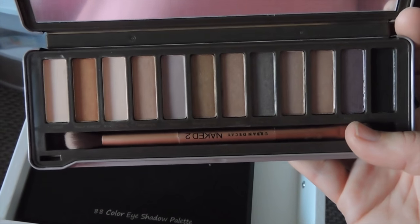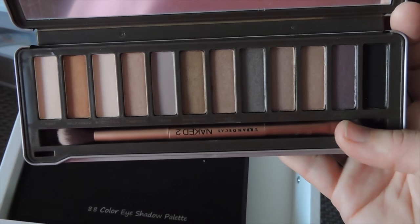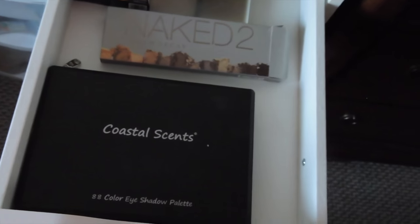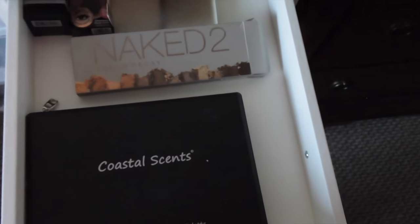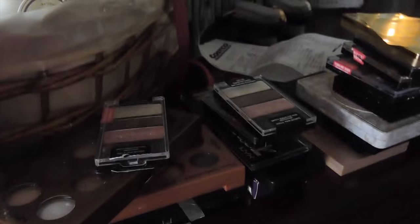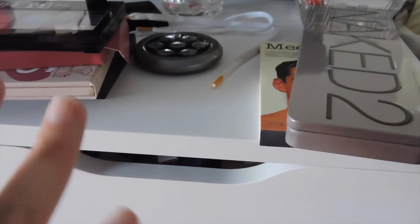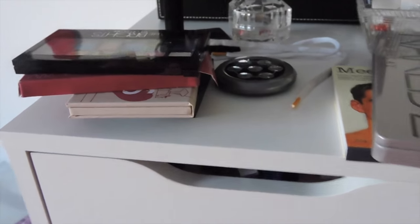And that's pretty much it, guys. That's it for my eyeshadow palette declutter. This is the pile of things that I'm for sure getting rid of. This is the pile of things that I'm keeping. And then this is two or three things that I have on a maybe pile, including this right here, the Naked 2. This one is a gift, so it's not part of the declutter, it's just a gift for a friend.